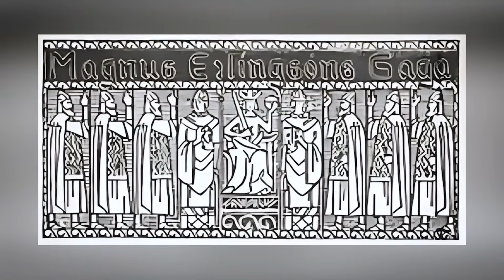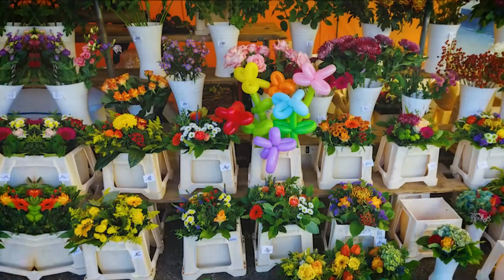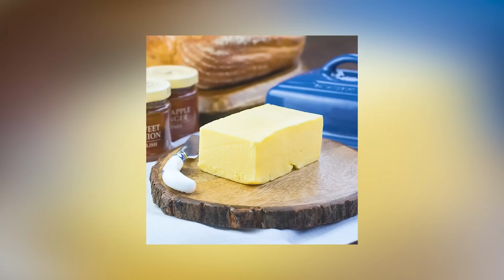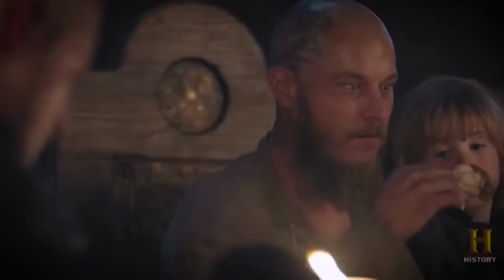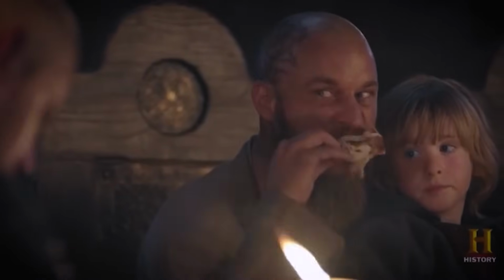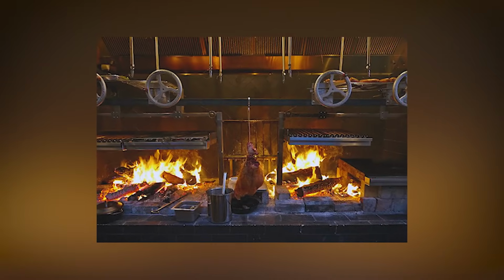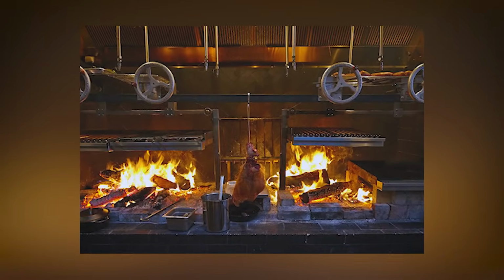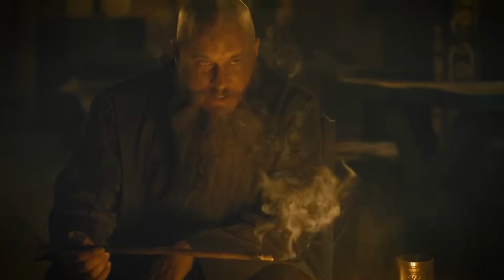The Magnus Erlingsson saga records the standard Viking sea ration with disturbing precision: 880 grams of flour and 285 grams of butter per man per day. Not cooked into bread, not heated into porridge, mixed cold and eaten raw from communal barrels. This approach reflected physics, not poverty. Without cooking fires, Vikings created the most calorie-dense paste possible. The mixture had the consistency of wet cement and probably tasted worse.